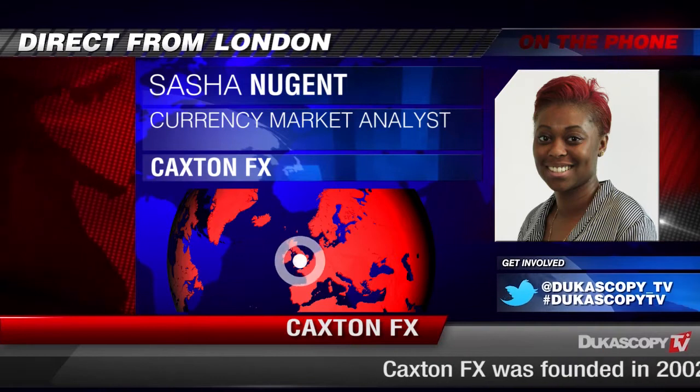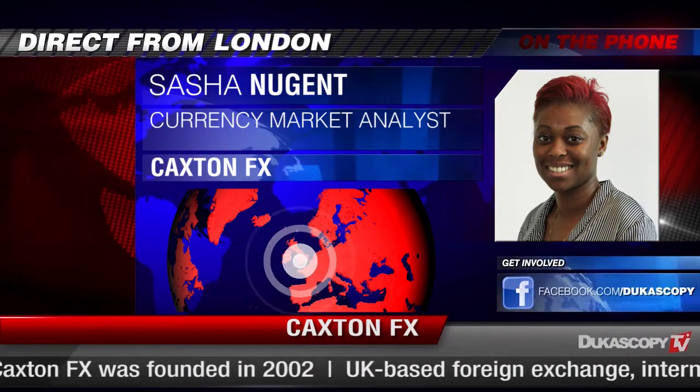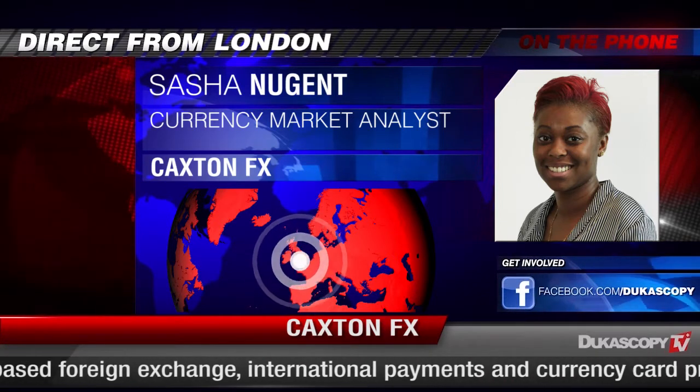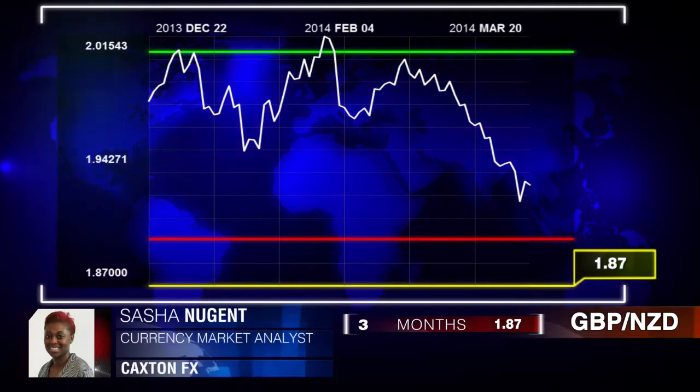Now, you see a further reduction in this pair 3 months on from now, going down to 1.87. What brings you to this figure? Again, it's pretty much a similar story in the sense that we need to take into account the fact that the Kiwi is vulnerable to risk appetite. And so obviously, depending on what happens with the Russia-Ukraine situation, it might not necessarily pan out like this.